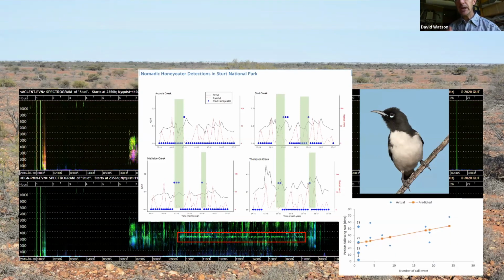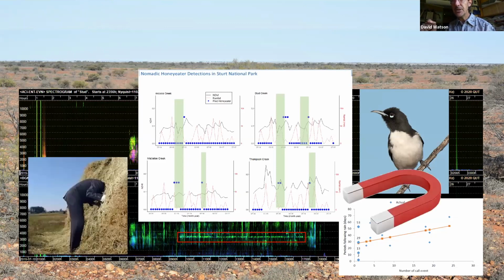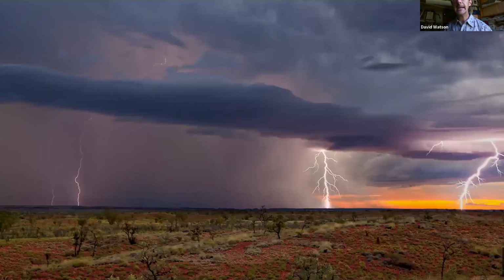We can go one better and look at calling rate. And this is just as a function of time since rain. And we see that after a particular rain event, calling rate increases, and that's consistent with breeding. So with a little bit of ecological intelligence here, rather than just randomly stumbling around this giant data set, we can ask some pretty intelligent questions and drill right down to what we're interested in. So using a magnet to find the needle in the haystack.